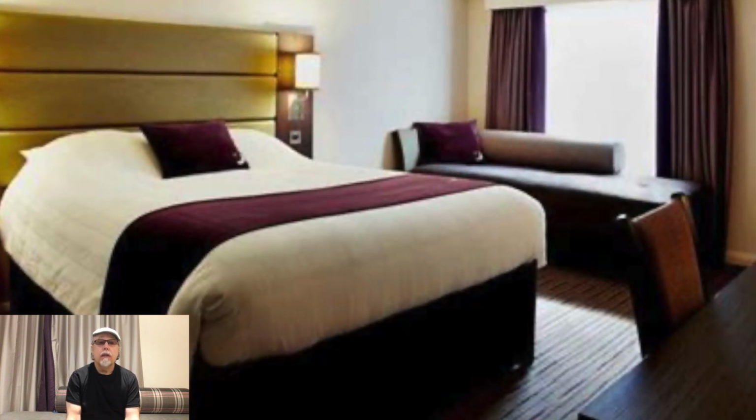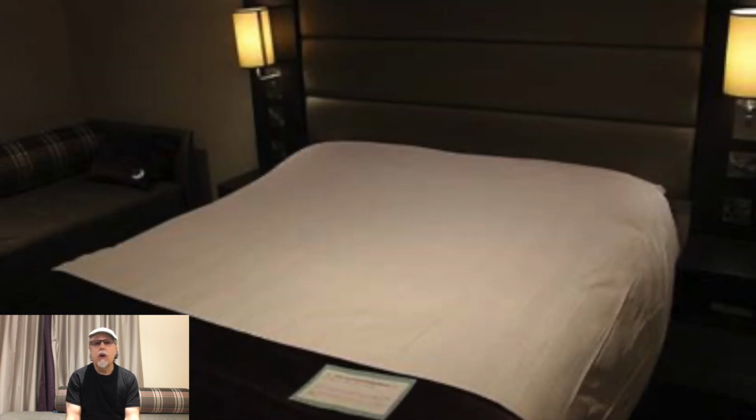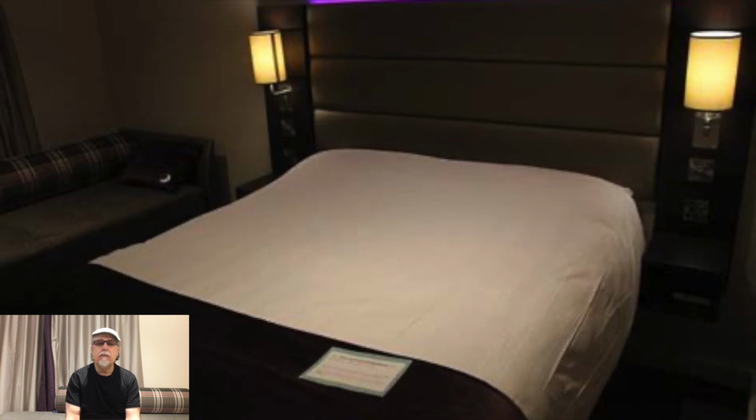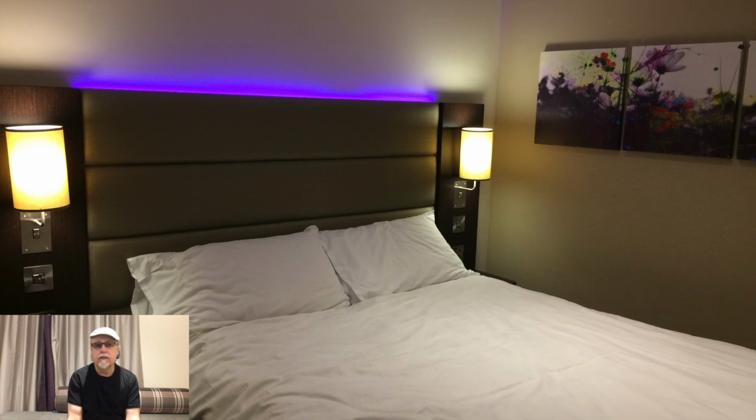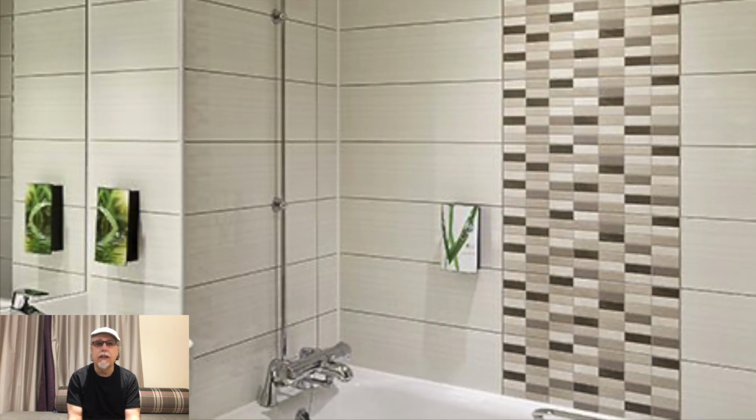So yeah, price wise maybe a bit cheaper, but you know, it's March 2023, and because of the rail strike I had to book this at last minute, so you sort of grab what you can get.